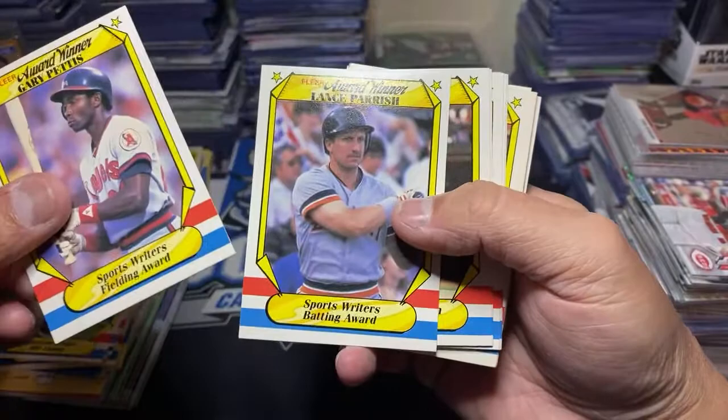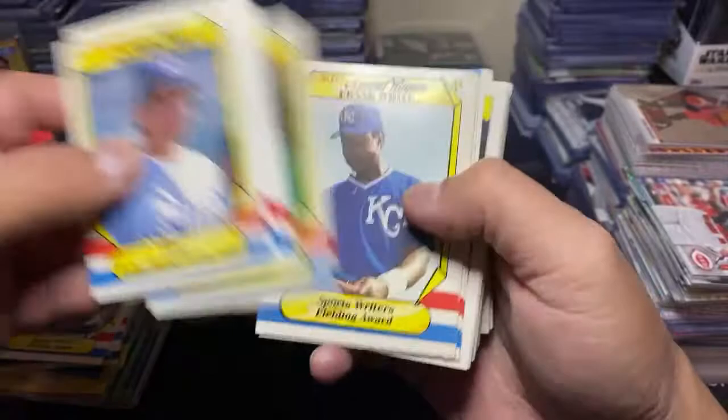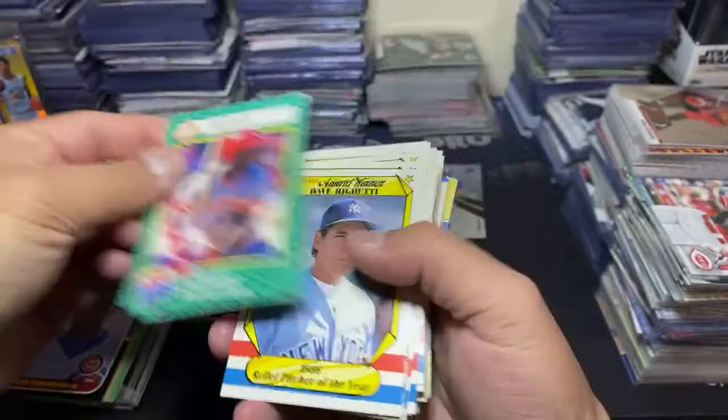Gary Pettis, Lance Parrish, Johnny Ray, Ragetti, Saberhagen, Scott, Robbie Thompson, Webster, Frank White, Mike Witt, Todd Worrell. Joe Carter for Terry Paul. Okay. Do you see that one, ED? That ED? Take most Indians. I know you do. I know you do.